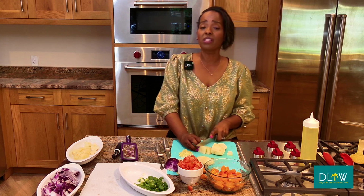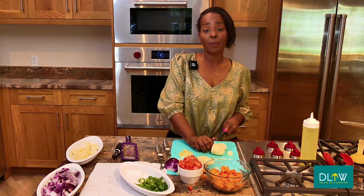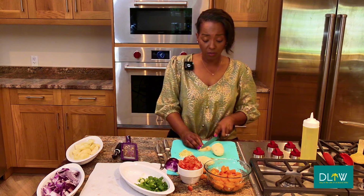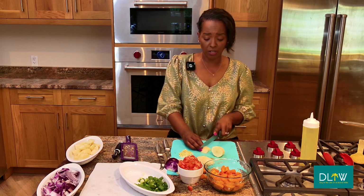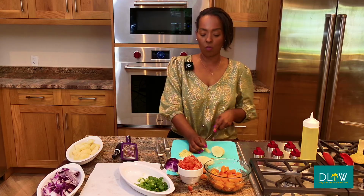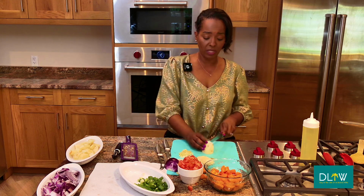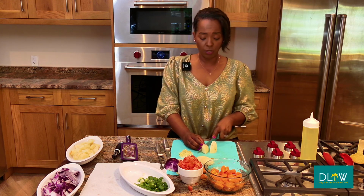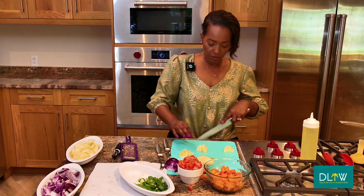And also, curry is one of those dishes that does taste better over time. So you can prepare this today, and it can be ready and eaten 2 or 3 days later, as long as it's in the refrigerator. And one of the things you have to make sure you do is cool it properly. If you're going to be prepping, some people prep on the weekend for the week, you want to make sure that you are cooling it properly before you put it into the refrigerator. Okay, that's just a little tip from DLIW for you.